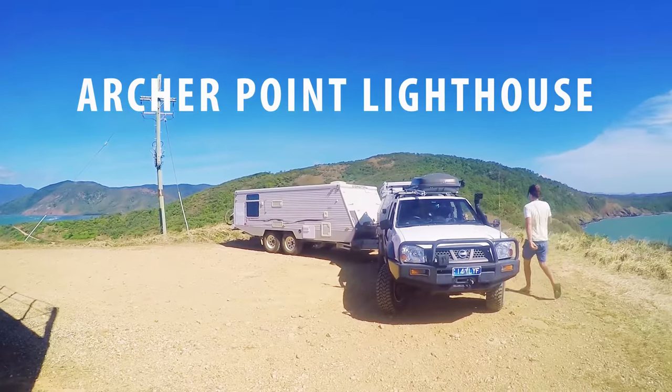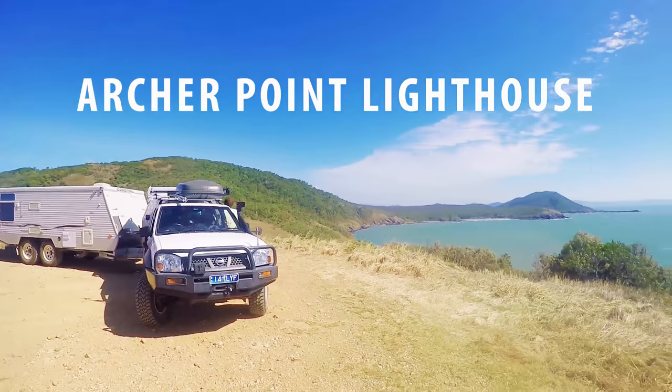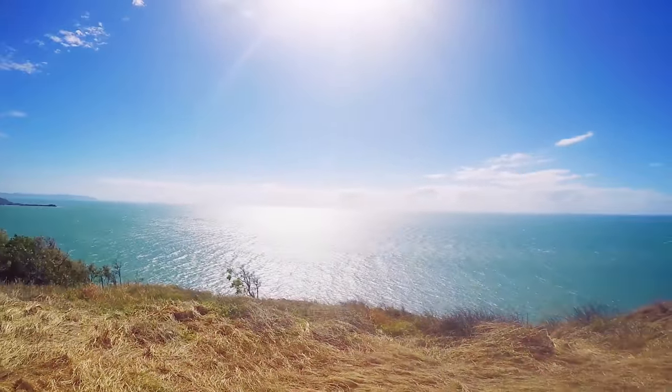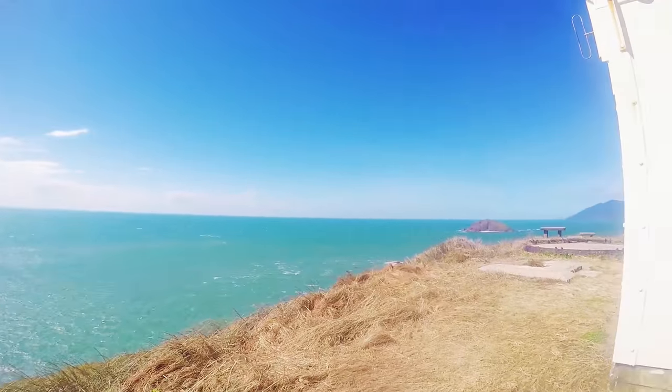En route to Cooktown, we swung into Archer's Point for a look. We trekked up to the lighthouse with the van in tow. We had it listed as a potential campsite, but it was just too windy.